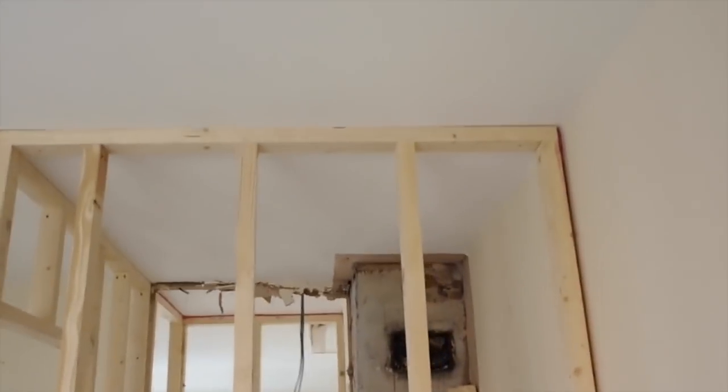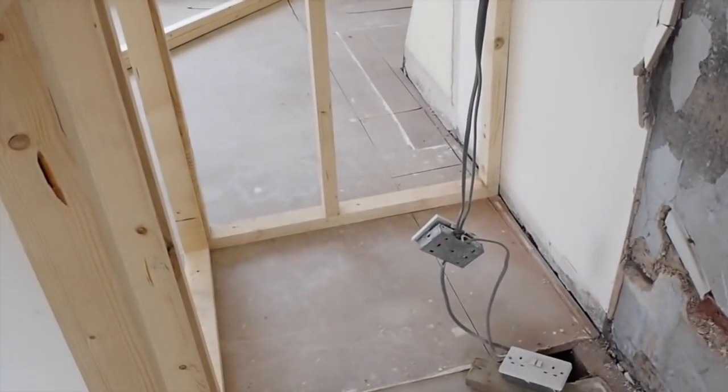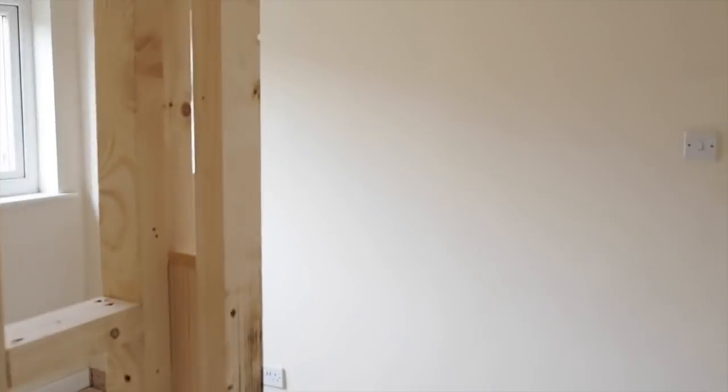So we're playing with that idea at the moment because it is a decent size ensuite still. So we're going to have shower in that section there, toilet, sink straight ahead of us, towel rail on this bit of stud here, so we can actually afford to lose this diagonal across there. So watch this space on that one.